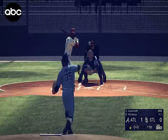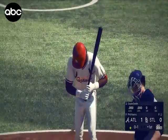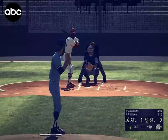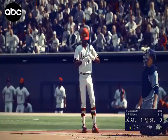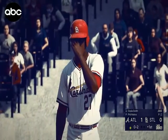Into the box, Ozzie Smith, as the first pitch to him is in there for a called strike 1. Smith on at first, nobody out. I think I'd take that one too. It's 0-2 now. This is a tough guy to turn 2 on. It's got to be hit hard. If you're an infielder, you've got to catch it and get rid of it quickly.